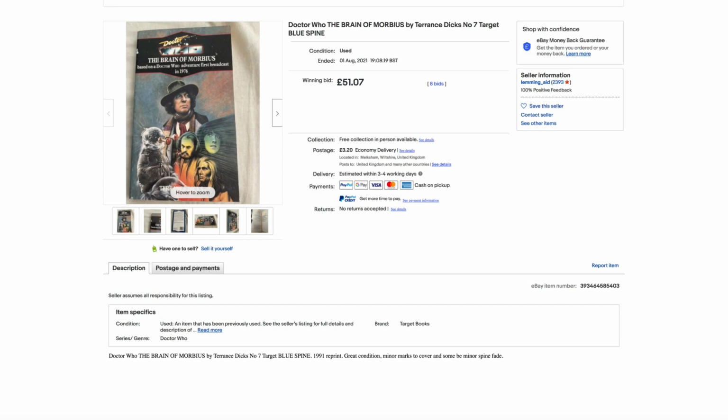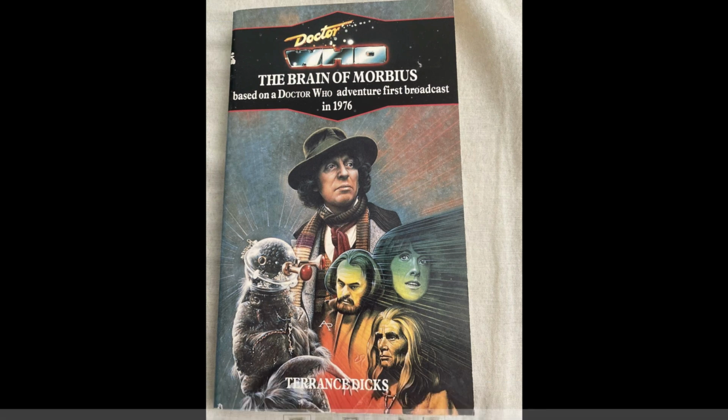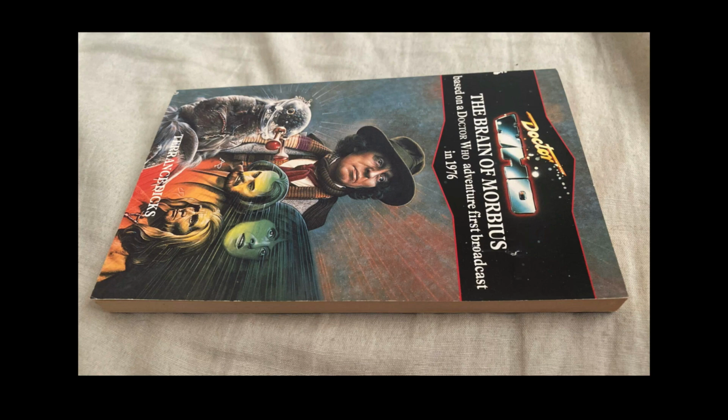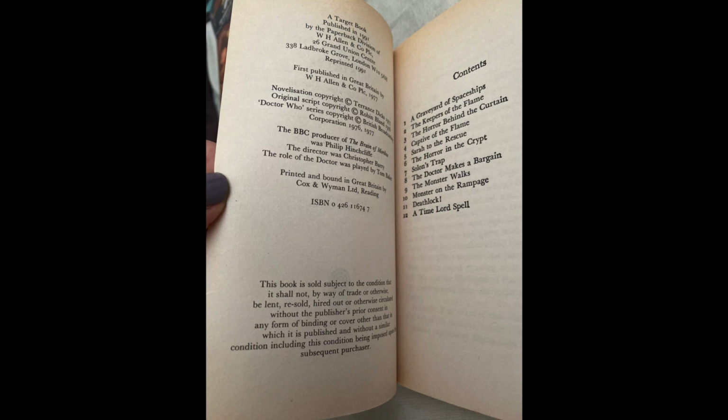£51. This one, another one at £51. It's the Blue Spine, a reprint edition of Brain of Morbius. See, the reason they're collected, they've got unique cover art, and often the cover art is fantastic, like this one. And that, I believe, is the only reason they must be collected. Of course, the Doctor Who completists want every jacket, and sometimes every printing. It's very nice, that one.